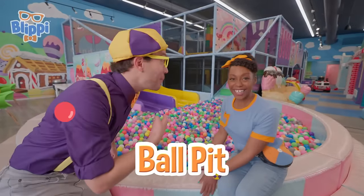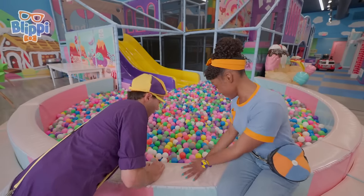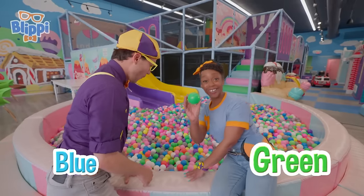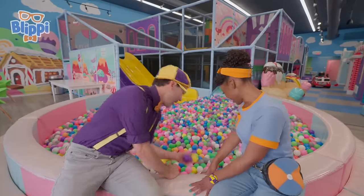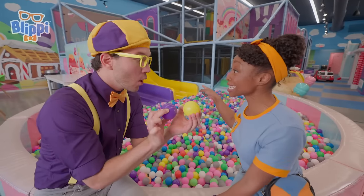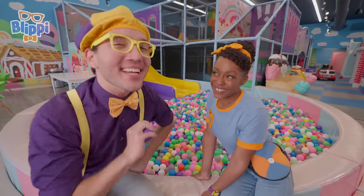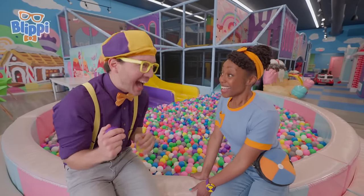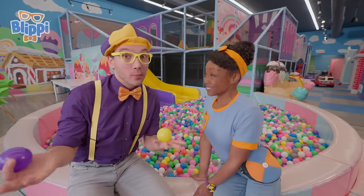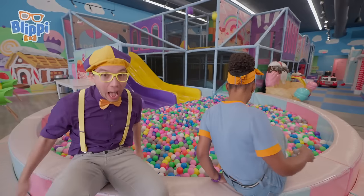Meekah, look at this ball pit. Woo, so colorful. Oh, yeah, it's all different colors, like green and pink. And blue and green. Whoa, hey, and look, purple and yellow. Hey, just like those slides. Oh, yeah, those slides are also purple and yellow. My two favorite colors, today at least. Since it's opposite day, let's go up the slides. Okay, you normally would go down, but it's opposite day. Let's do it! Woo! Woo!